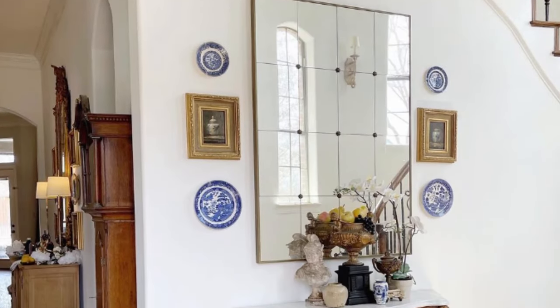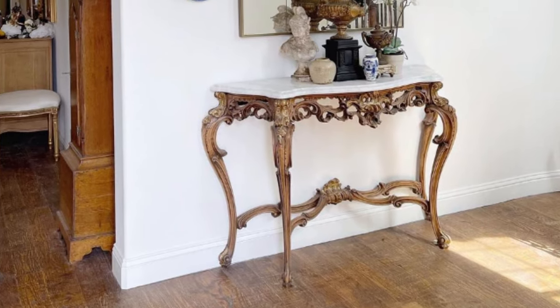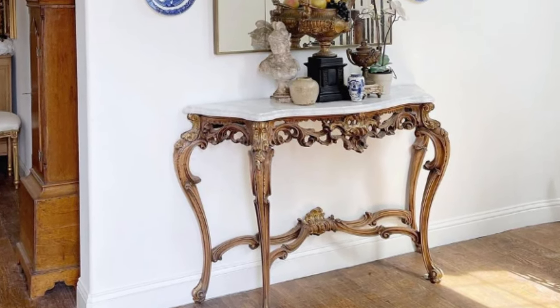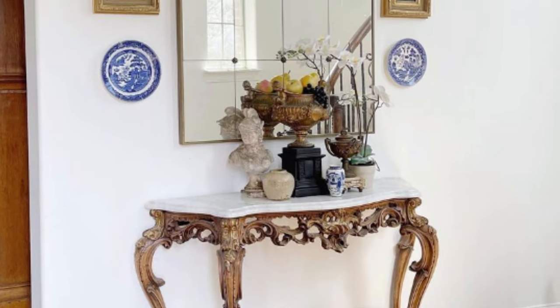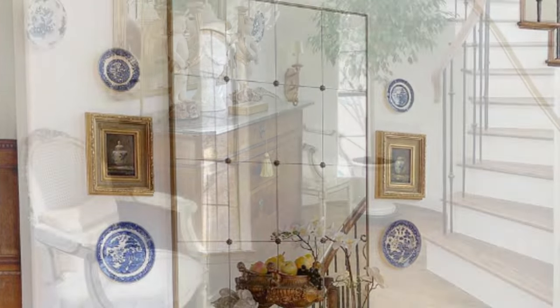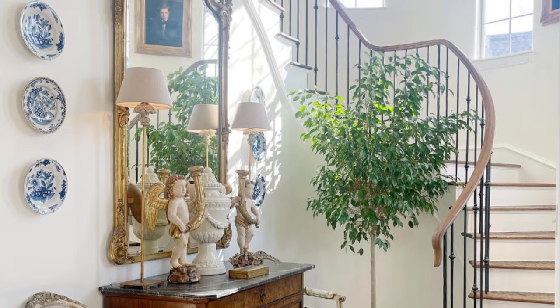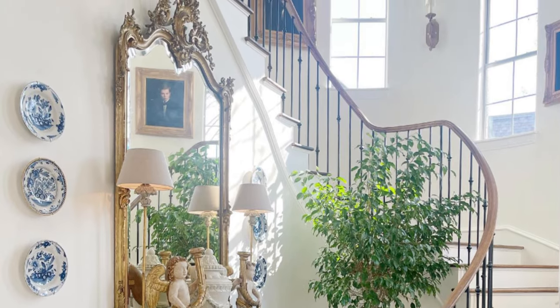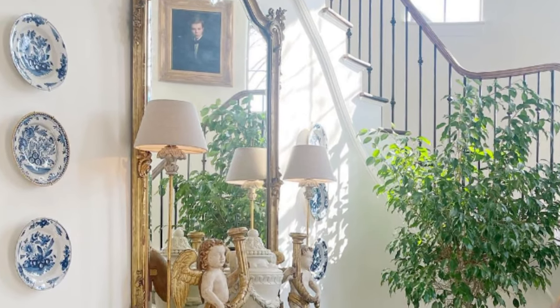Is it possible to integrate vintage furniture into a cottage decoration? This home tour of Kristie's house is one example proving that yes. Integrating an antique piece into a cottage decor will add character and appeal. Here we share some tips to make the combination a success.